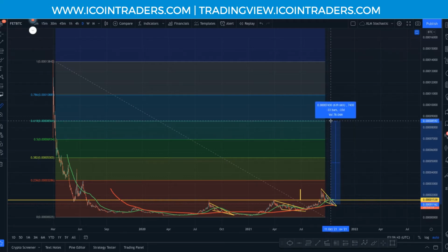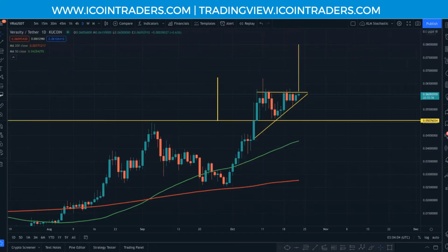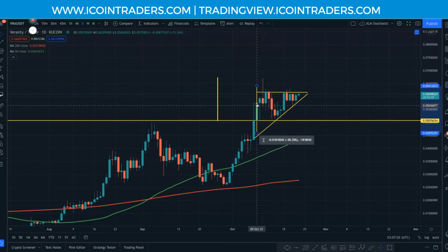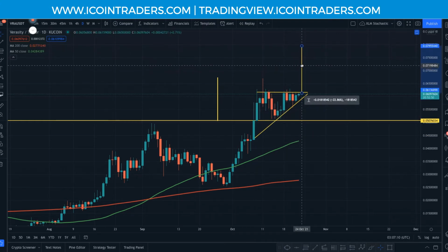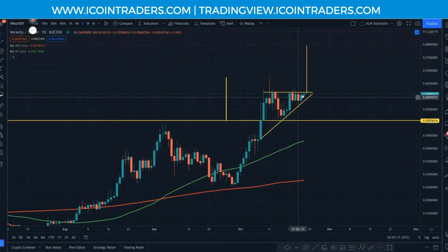Ultimate take profit target is really between the 0.618 and the 0.5. So you're looking anywhere from 500 to 628% on Fetch. VRA, again, this is also running out of room. This is where we see this ascending triangle, right, which is a bullish pattern. We draw the measured move from the bottom to the top of it, bring us up here, gives us a target of somewhere around 8 cents. Watch out for VRA.